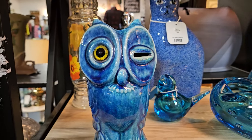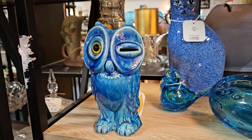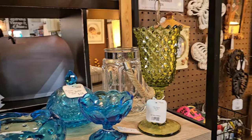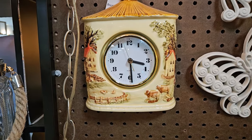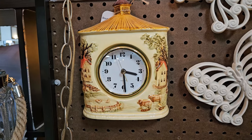This guy's got something in his eye. He does. Yeah. That's a beautiful owl. It's a bank. Yeah, it's a bank. Well, I guess you can bank on that, can't you? It's nice, look at him every time we come here. Not our style, but it's a nice clock here.